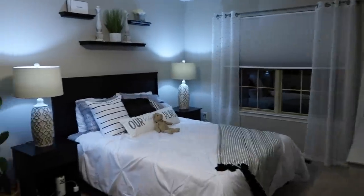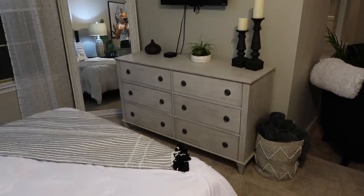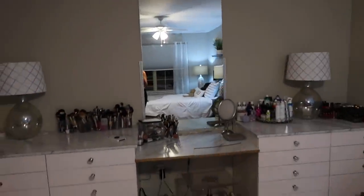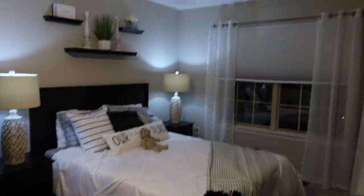But yeah, this is the bedroom. So cute. Dresser, mirror, that's all the same, but this is all completely new. And then the vanity, which I do still want to redo, but that's another time. And then this is just like a little corner. So yeah, I'm really, really happy with how it turned out. So I'll give you guys a quick tour.